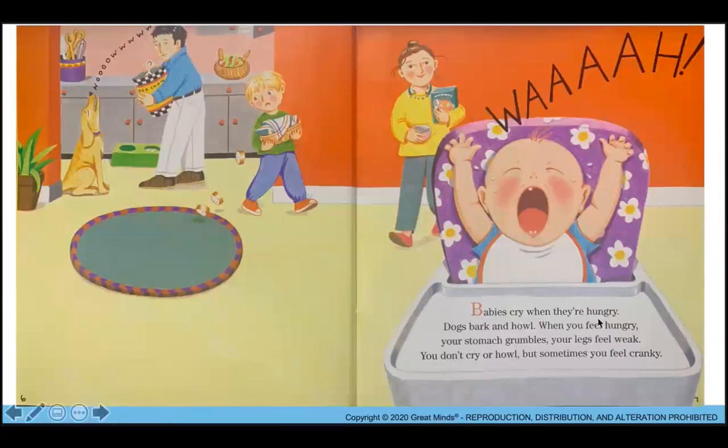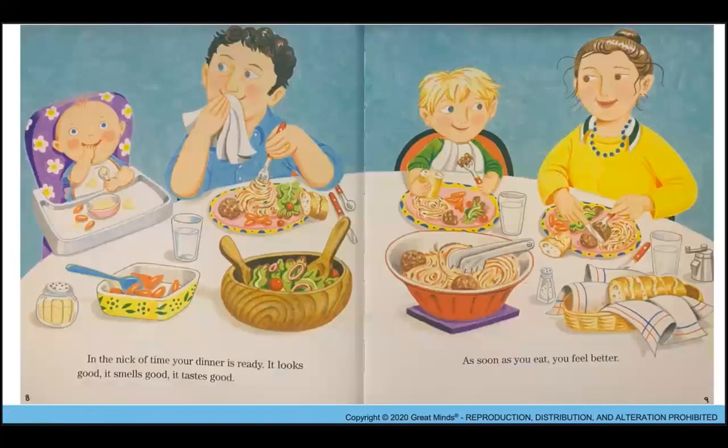Babies cry when they're hungry. Dogs bark and howl. When you feel hungry, your stomach grumbles, your legs feel weak. You don't cry or howl, but sometimes you feel cranky. In the nick of time, your dinner is ready. It looks good, it smells good, it tastes good. As soon as you eat, you feel better.